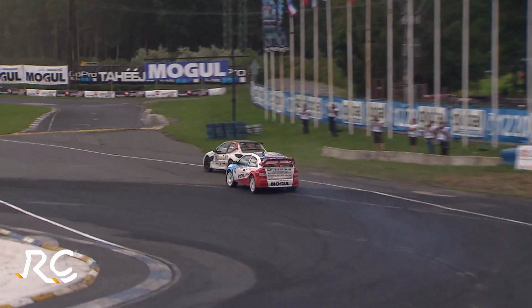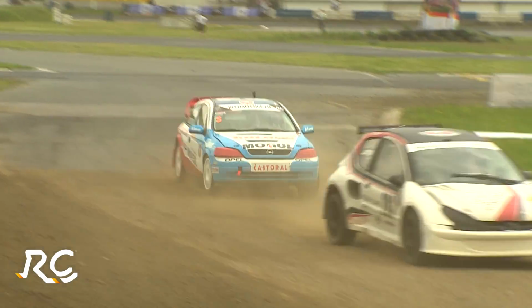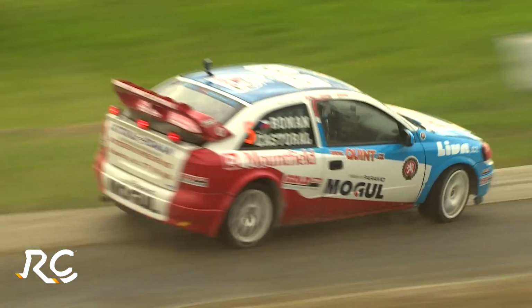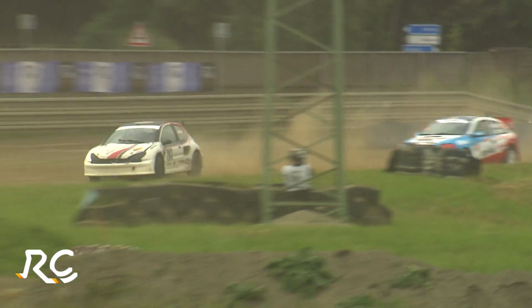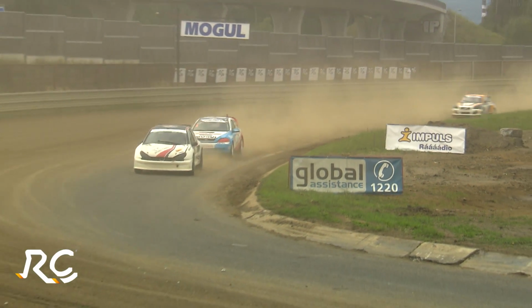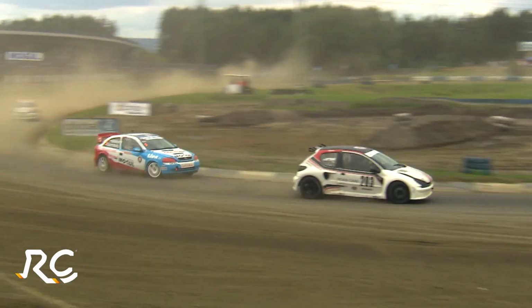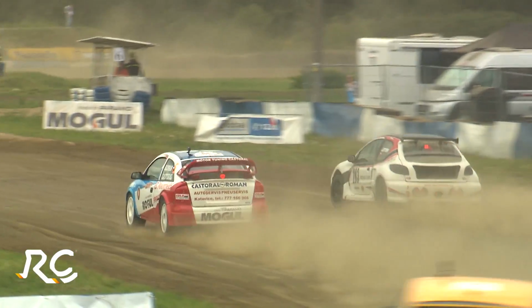Now that'll probably help Jos Sterkens a little. The battle for second rages on as Sterkens tries to escape. Well, it doesn't look like the lead is big enough, but he's going on his Joker lap now anyway. Doesn't look very fast, and the leaders go by. Jakob Bittmann leads from Roman Castoral as Jos Sterkens comes back on some way back in third place. That did not go well for the Volvo driver.